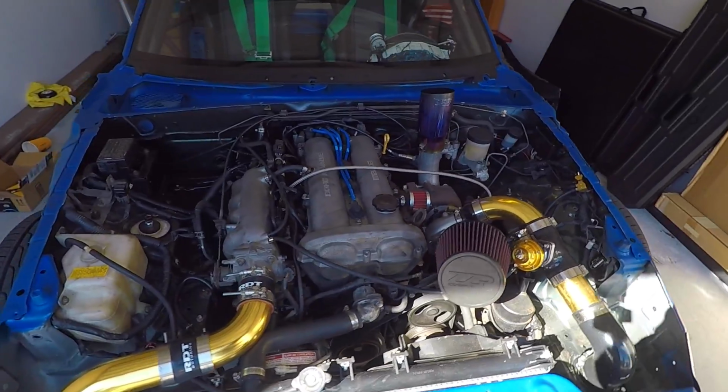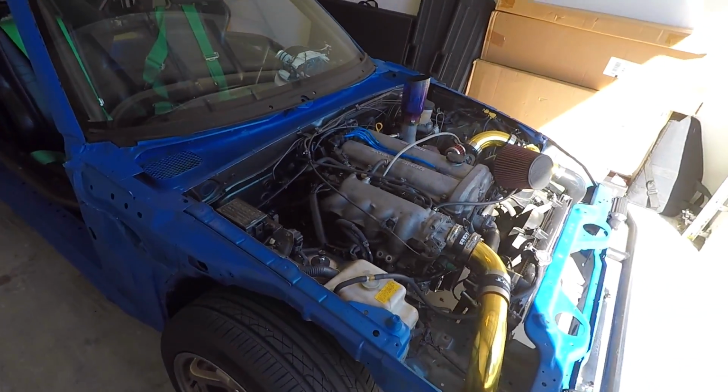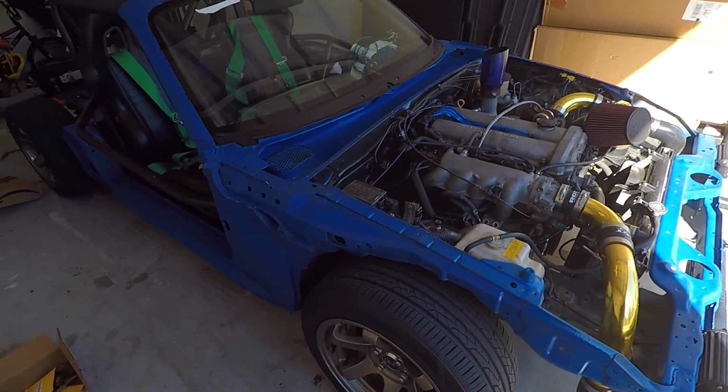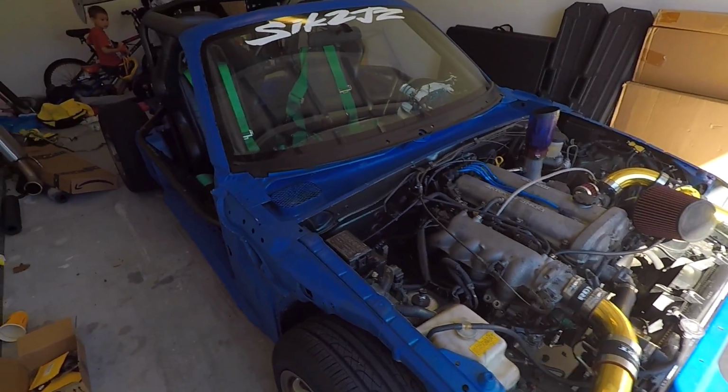So I tell people all the time, if you're looking for something cheap to build, easy to get parts, super fun, buy a Miata, cut it up, throw an eBay turbo kit on there, and you'll have a ton of fun.